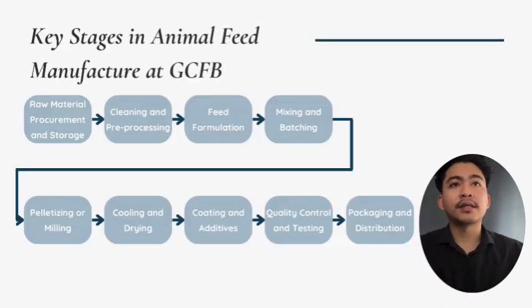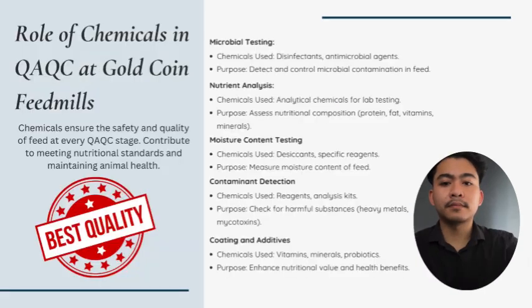There are a few key stages in animal feed manufacture at GCFB. The first one is raw material procurement and storage, cleaning and pre-processing, feed formulation, mixing and batching, pelletizing or milling, cooling and drying, coating and additives, quality control and testing, and lastly is the packaging and distribution.